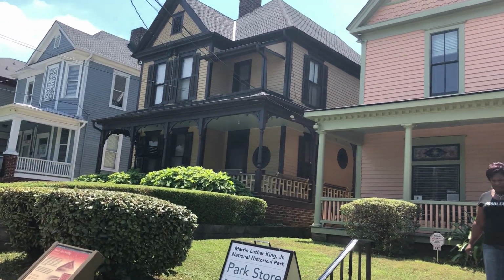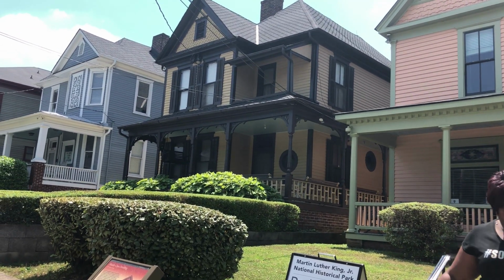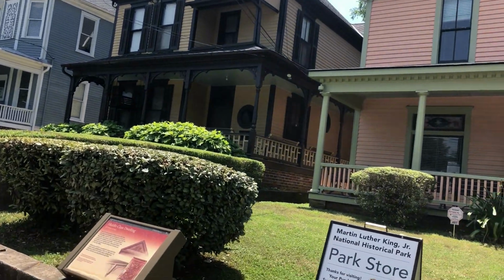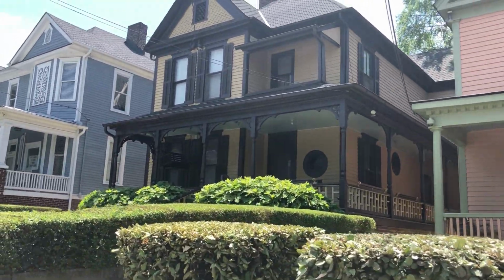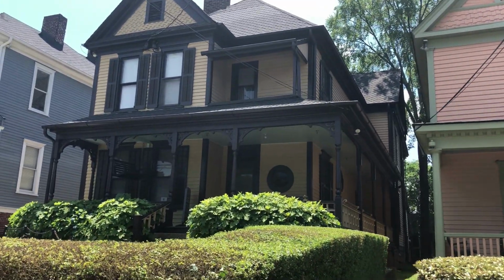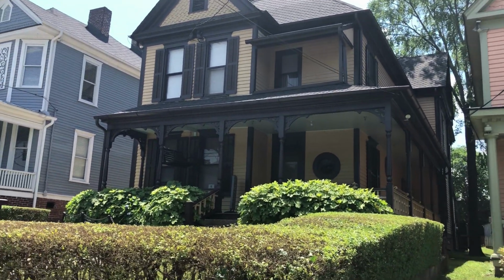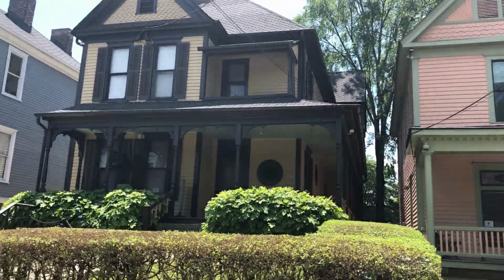We are at the Martin Luther King Jr. National Historic Park. And this is his birthplace home, and he was raised here till he was 12 years old. Now, of course, as you know, Martin Luther King championed for equal rights for people of color, particularly African Americans. But then a lot of people say that this individual was controlled opposition. Again, you have to hear stories from other sides.